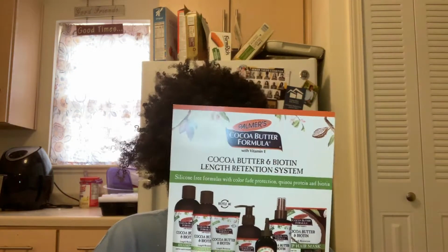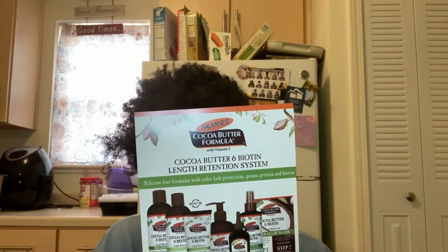Here's my Curl Box. I can't get it out the box. Okay. So in this Curl Box, we have the Palmer's Cocoa Butter and Biotin, I guess you say kit? In their whole line, they have a shampoo, a conditioner, a cream styler, a styling nectar, which is a gel, a shine glaze serum, a leave-in conditioner, and a hair mask. And all of these are available at Sally's.